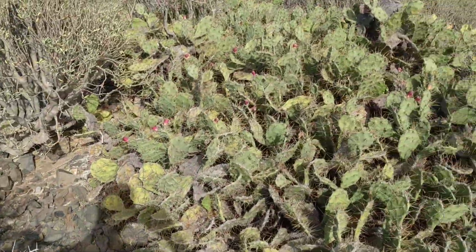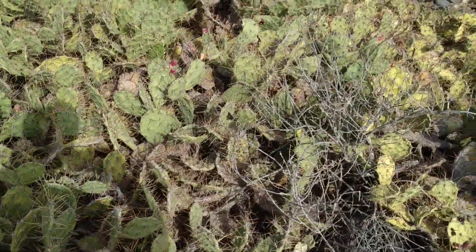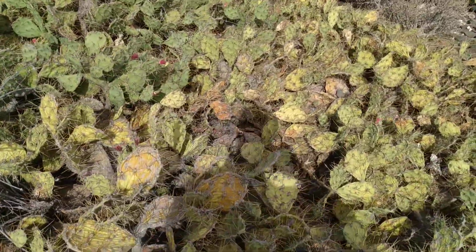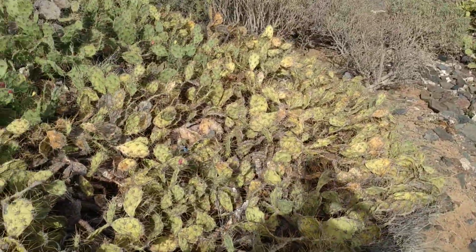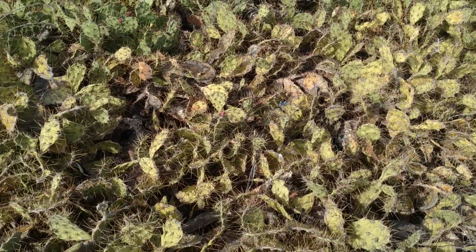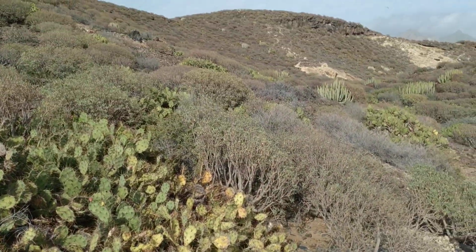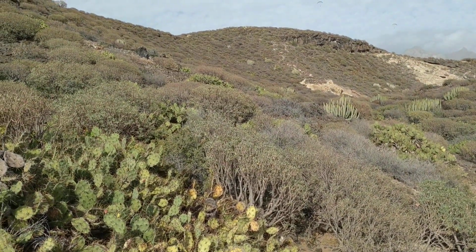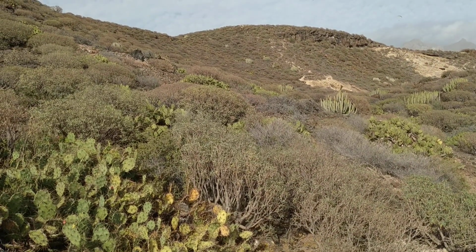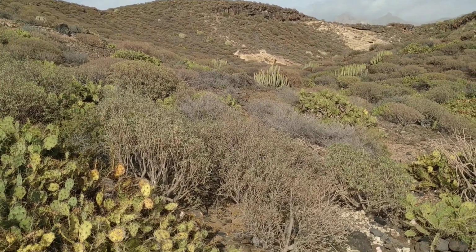And look at the cacti. This is Opuntia dillenii. Opuntia dillenii, I would say, is the most drought-resistant cactus we have here. Well, all those cacti are introduced, of course, they are not native, but it's the most drought-resistant one. Here you will not find Opuntia ficus-indica or Opuntia tomentosa, which are the two other commonly introduced cacti in the Canary Islands, and probably also none of the more rare species.